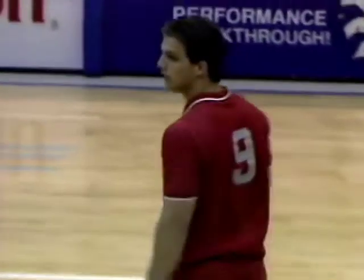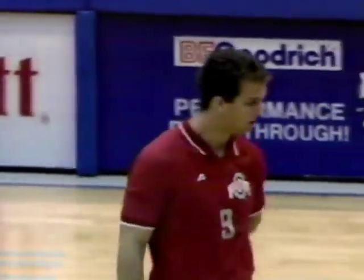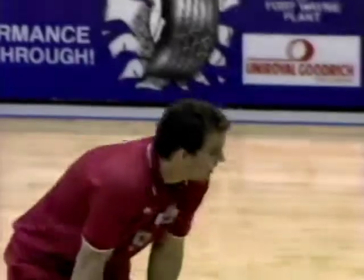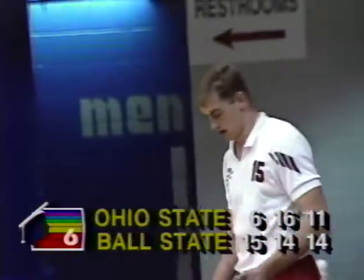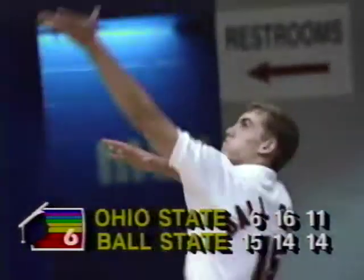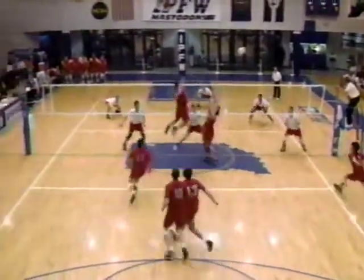That's Potter on the outside. Nikiforov with a kill. Yeah, Nikiforov is just unstoppable. The guy's just automatic. Every time he hits the ball, something good happens for Ball State. Another swing. Scott Oath. Ball State another chance to put one in the books.